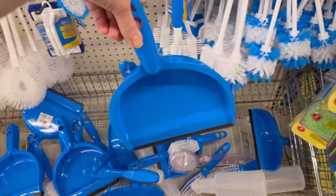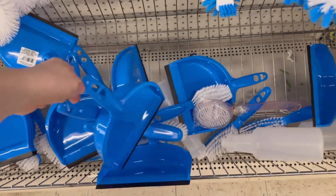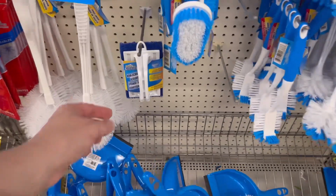And this right here, I was surprised. I don't think I've ever seen them attached together. I thought they were usually sold separately. I could be wrong though.